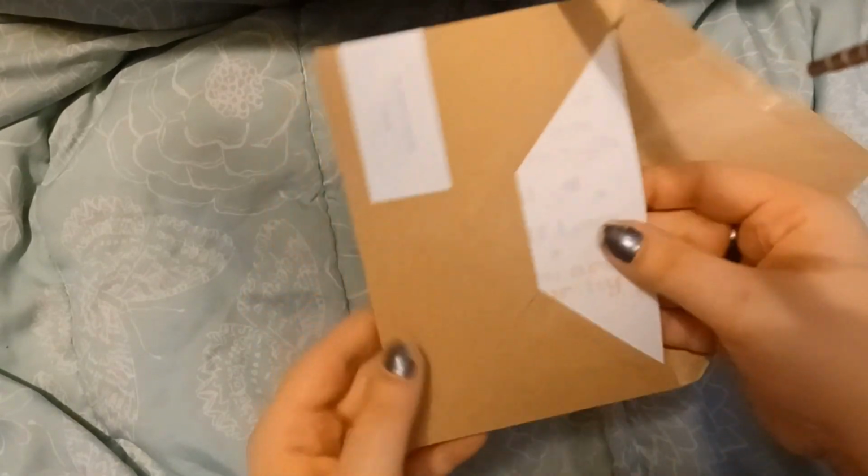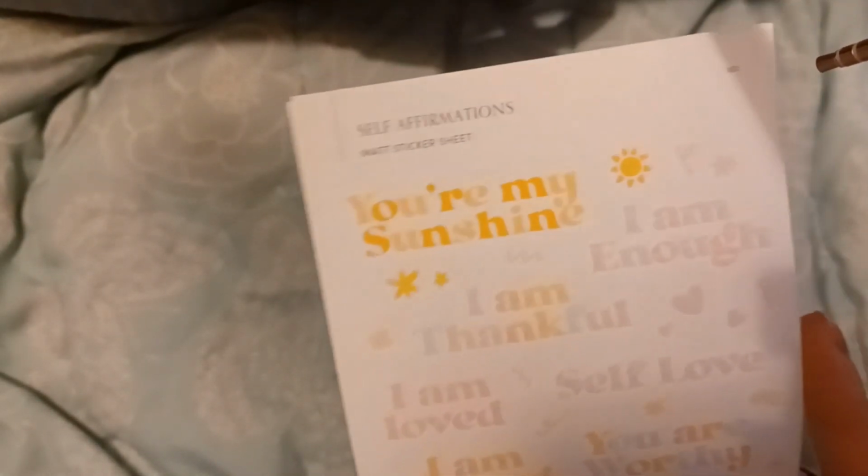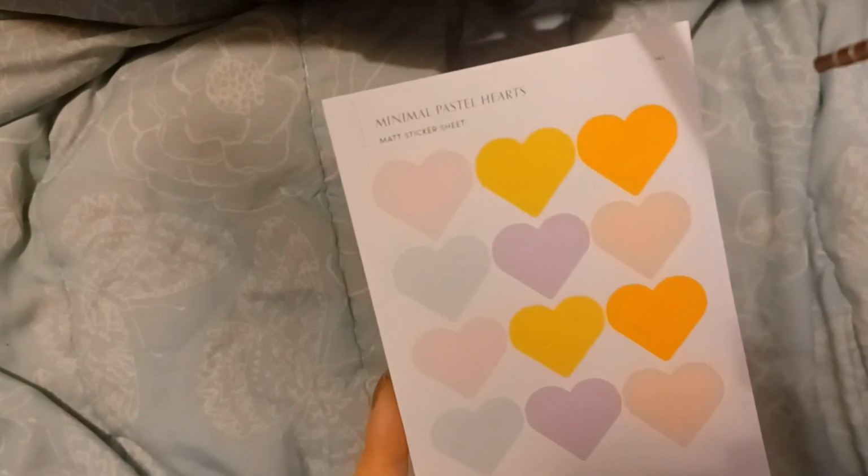All right, for our 5th day, it looks like we have some pastel words. There are some self-affirmation stickers. You are my sunshine. I am enough. I am thankful. I am loved. I am strong. Self-love. You are worthy, and radiate positivity to encourage us to have a good day and to remain positive. And then we also have some pastel hearts to go along with them.